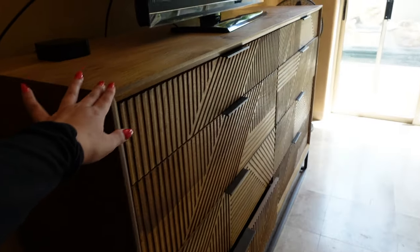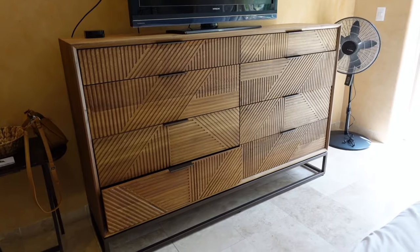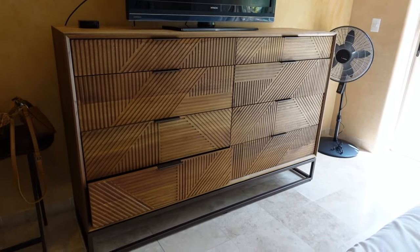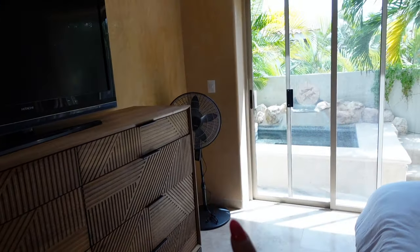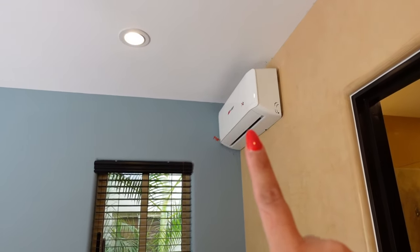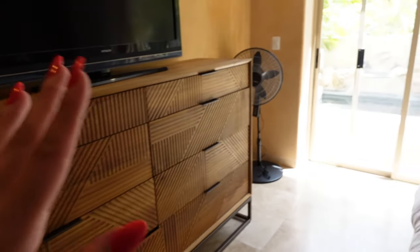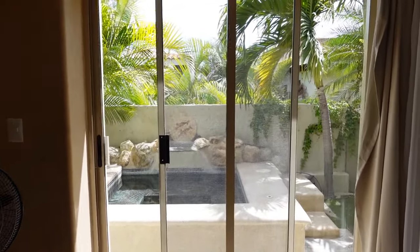We have this huge dresser. It's huge, you guys. I don't think the camera is doing it justice, but so much space for clothes and things. Have a TV. We have a fan up here, and we also have an AC. I just turned that off because it was kind of loud. So we have that going on, and then over here, this view.